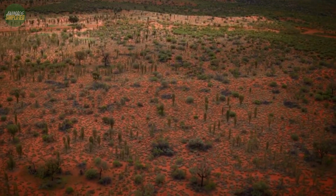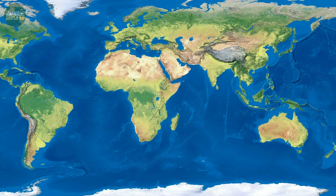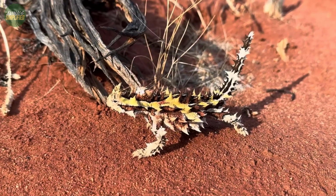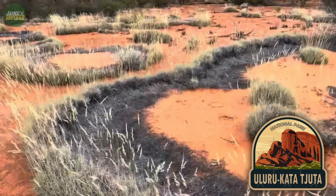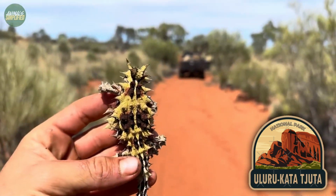Its habitat stretches within the dry, rugged landscapes of Australia, most notably within the central deserts that span from Western Australia to the Northern Territory and parts of South Australia and Queensland. Its presence is particularly noted in the red sands of the Uluru-Kata Tjuta National Park, where the traditional owners, the Anangu people, share the land with this unique creature.